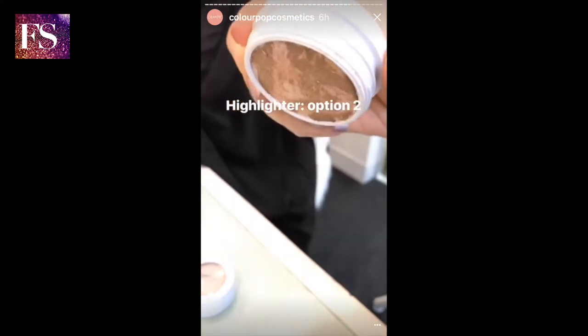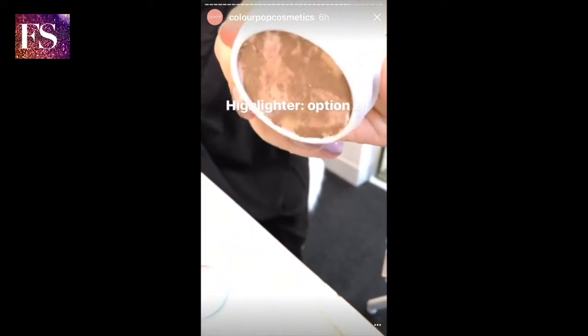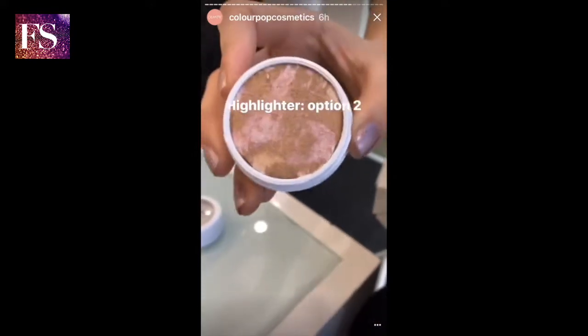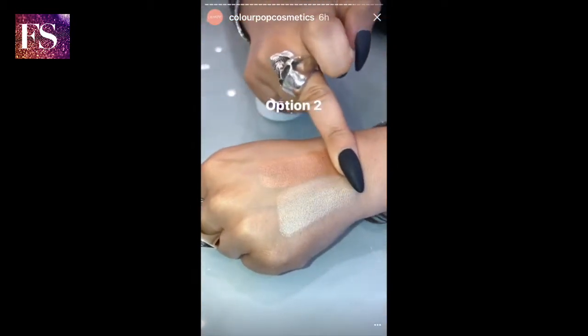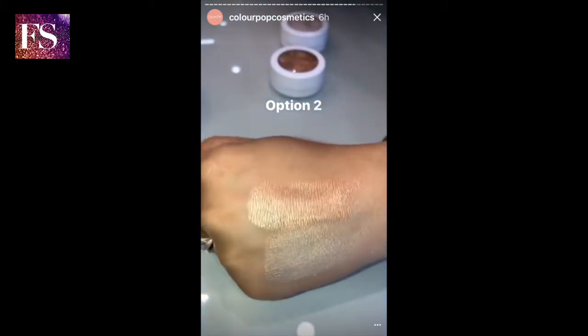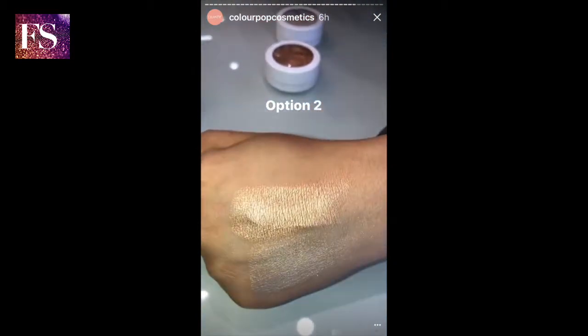Numero deux. This one has Candyman, Overthrow, and Lunch Money. We have this beautiful champagne color with lavender reflex in it. That is really pretty too. This can work on multiple skin tones.